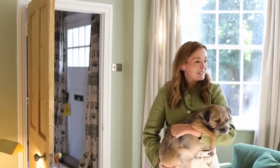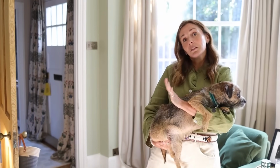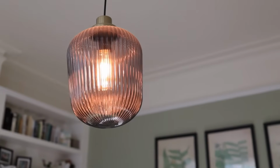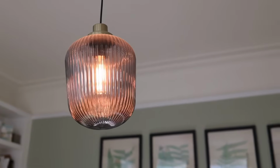One lovely little thing in this house is this is the only room with a central light. Every other room has spotlights. So we've made the most of this and put some Victorian cornicing back in. We love the bay window.